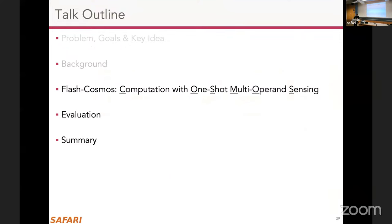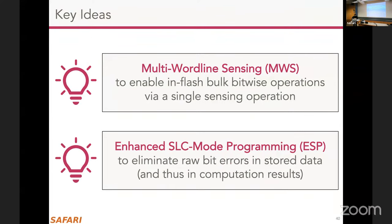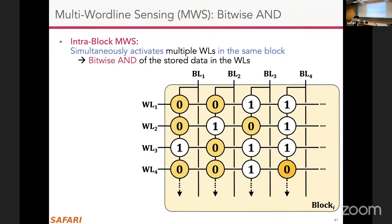So with this background, I'll discuss the key ideas of Flash Cosmos. So Flash Cosmos, as I mentioned, has two key techniques. One is multi-word line sensing to enable in-flash bulk bitwise operations with a single read operation. And the other technique is enhanced SLC mode programming to eliminate the raw bit errors. So we'll start with performing bitwise AND using Flash Cosmos.